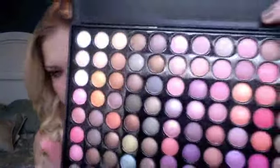So I'm really liking this. The color payoff is amazing. Look at that. Look at this beautiful blue. Look, how beautiful is this? And you can tell on my eyes, the color payoff is amazing.